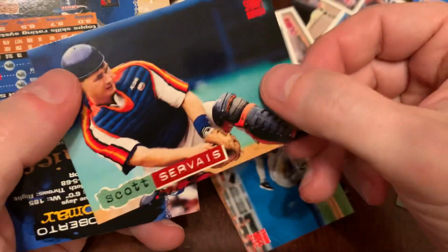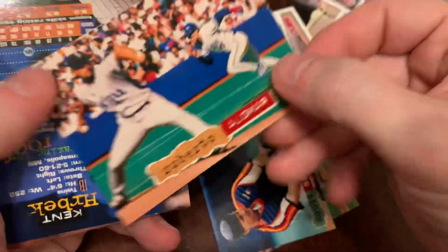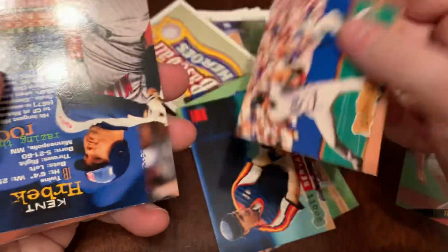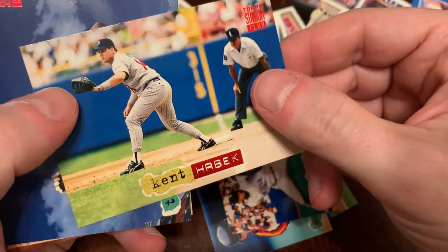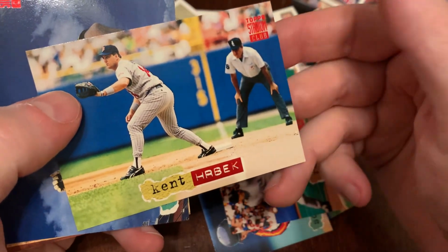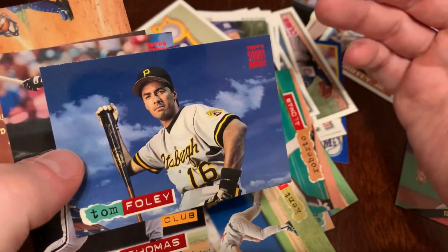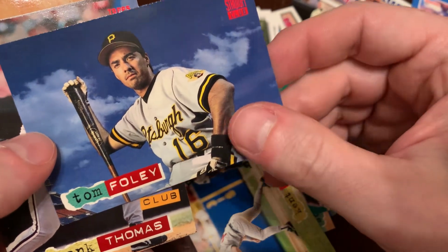There's Scott Servais, nice horizontal card there. There's another horizontal one, that's Roberto Alomar. This time he's the man in focus. There's Kent Hrbek. These horizontal cards, man, loving the Stadium Club. This is why I love this set so much, because they even gave these awesome portrait style things to guys like Tom Foley. No offense to Tom Foley, but man, gorgeous card.